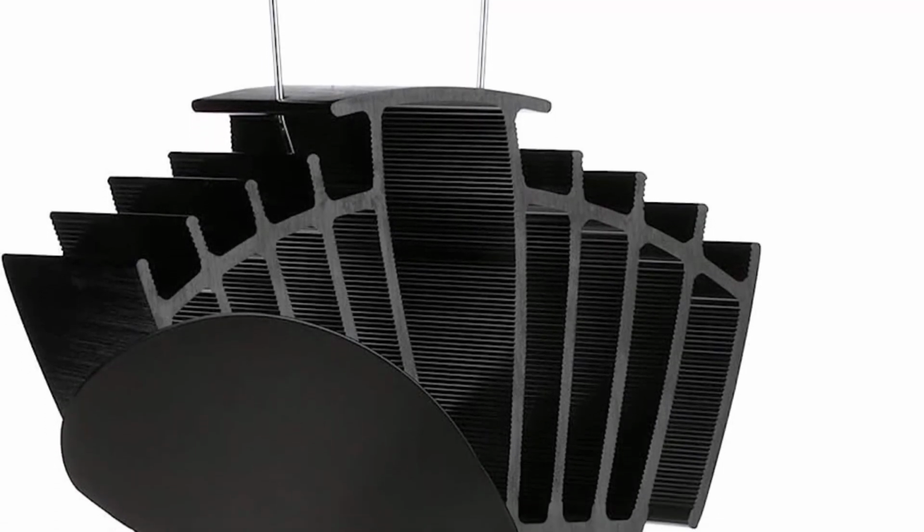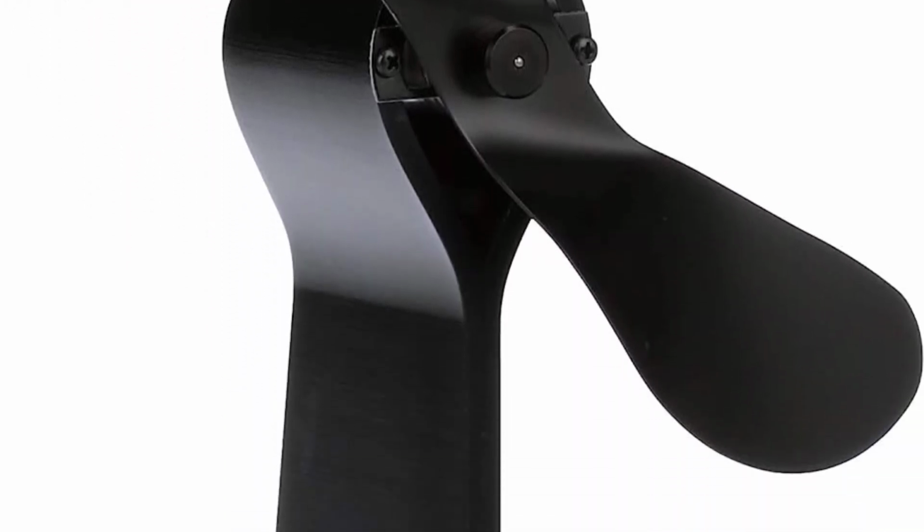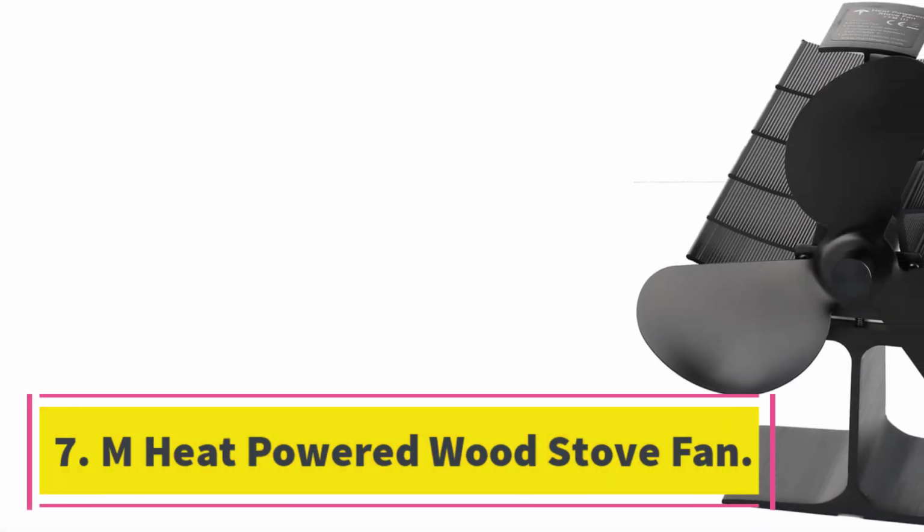You may save as much as 18% on fuel consumption. Warranty: Ecofan backs this wood stove fan with a long 2 years limited manufacturer warranty from the date of purchase. Number 7. Heat-powered wood stove fan.